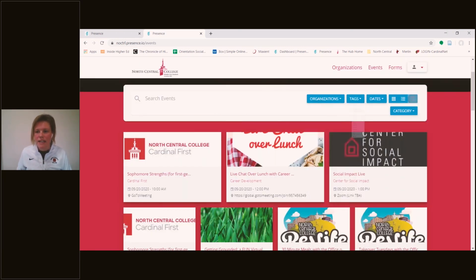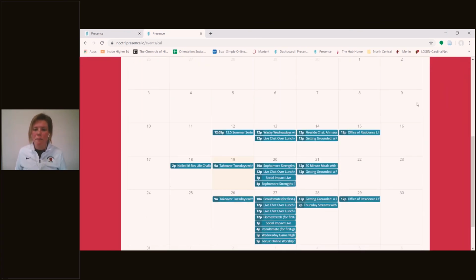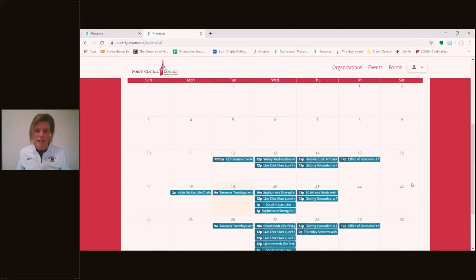I also love this webpage to be able to show a full map of what's happening on campus throughout the month. It's a month view, so you can start planning ahead. I know how important it is to be able to plan ahead for our commuter students, and so we really try to be very intentional about putting all of those events here as well.